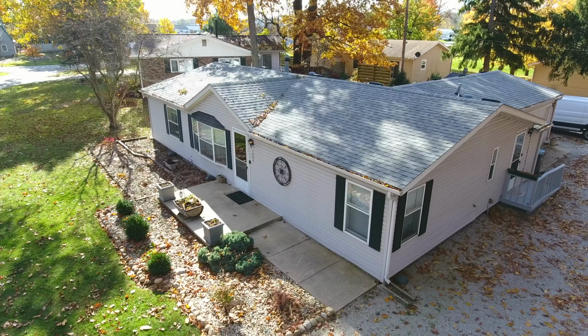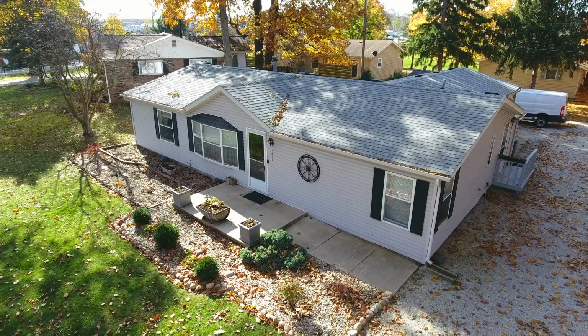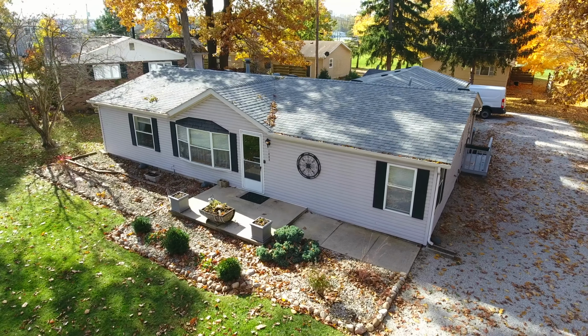Even sometimes there's rotting around the gutters. You don't notice unless you start pulling back some shingles and whatnot. But that's a brief inspection. Hopefully things like that would help you to determine whether you need to call a professional or not.